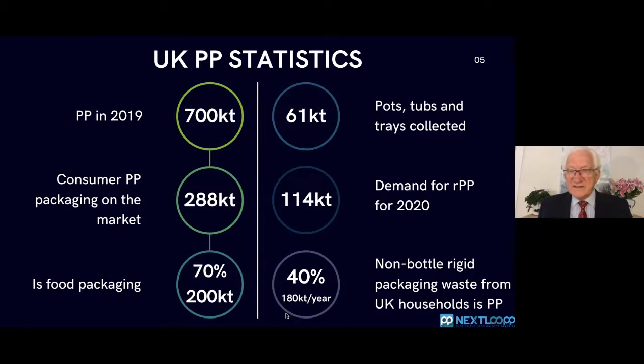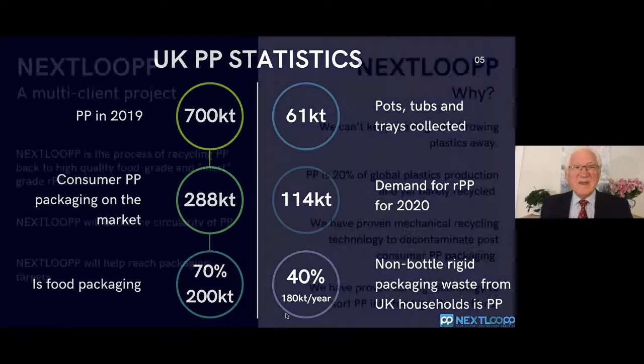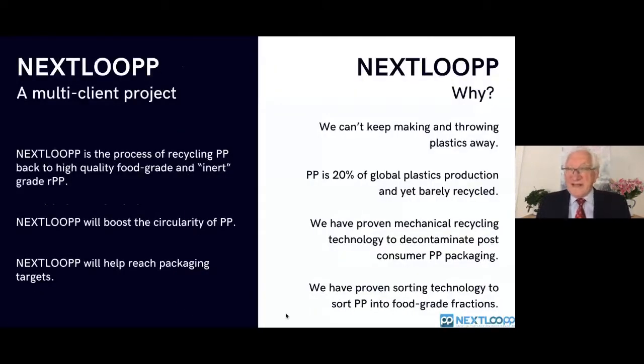So in many cases, the non-recycled fraction, in other words, the non-bottle fraction, most of that is polypropylene. The other bit is PET, of course, and polystyrene. So what is NextLoop? NextLoop is a project we want you to come and join.